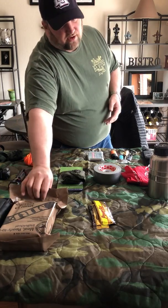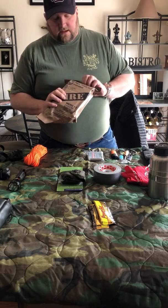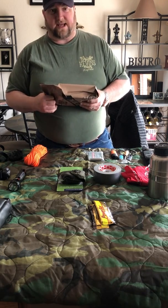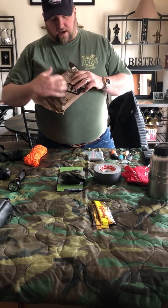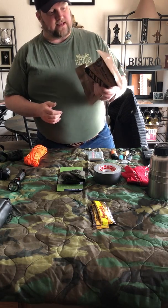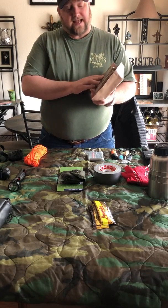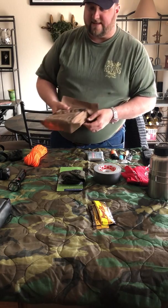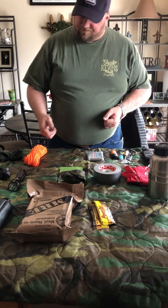In my 72-hour bug out bag, I have 3 MREs, and I break these down. I open them up, break them down. I change them out once a year. Once this seal is broke, it doesn't last as long, but there's all kinds of niceties in here. A way for you to have a hot meal. You can usually get these at a military surplus store for about $10 a piece. Work really well. Lots of cool stuff in there. There's also some matches in there, toilet paper, some nice things to have if you're out in the woods.